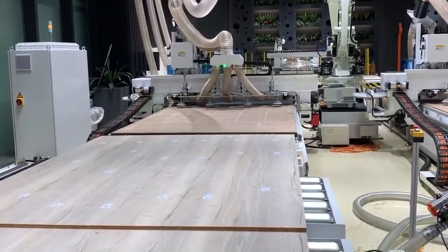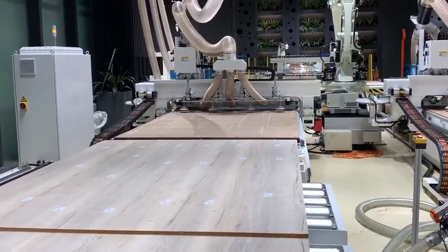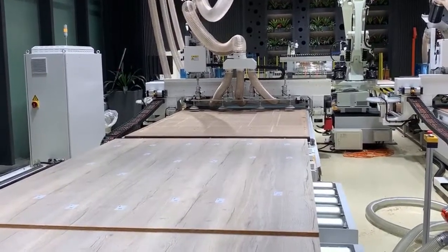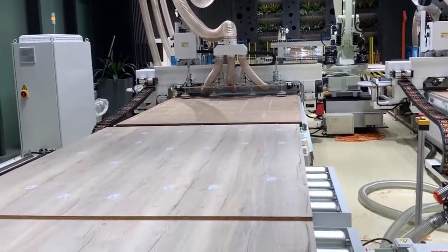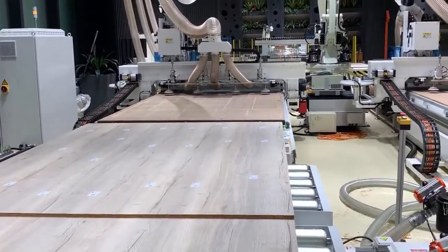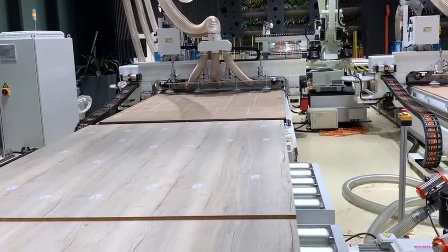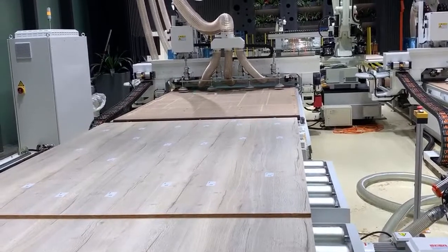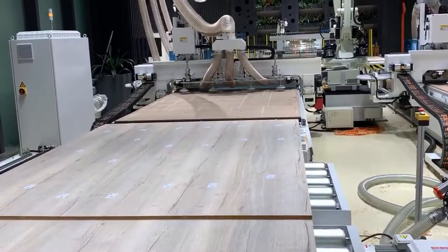And then it's a very good design for the dust going to the central dust extraction system. And for the vacuum table here, we're using a twin table, so the vacuum air can go around the table to avoid any movement, even when we do small piece cutting.